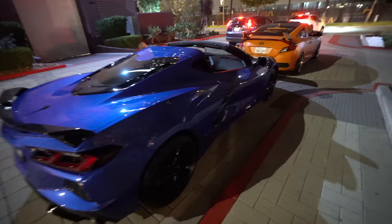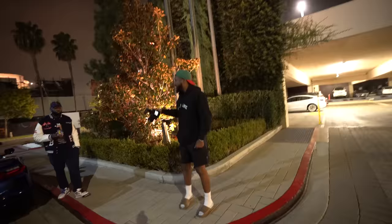Look at this. We got the blue C8 drop top with the red guts, yeah. And then we got sway here too. And the orange, it just contrasting off the blue. You like that? That's hard though, ain't it? That is hard. Oh, it's matching. Oh, it's not matching, but it's matching. I'm trying to match today, but I never match.